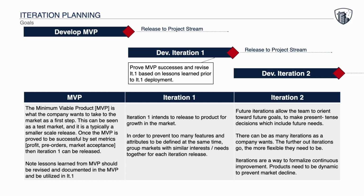So the red diagram or diamond is indicating when it's released to the project stream. So product design is doing their work, developing the product, it's ready to go, we release it to the project delivery stream. That's when it's released to architects and engineers to take it and put it into the design of a building, and then it goes through permitting, it goes through shop drawings and into manufacturing, and then finally into set and final assembly, which is construction. So that's what the project stream is.